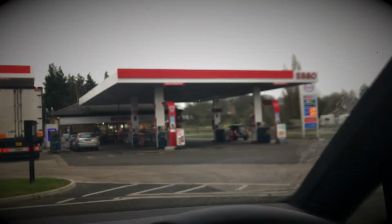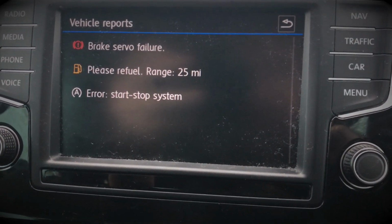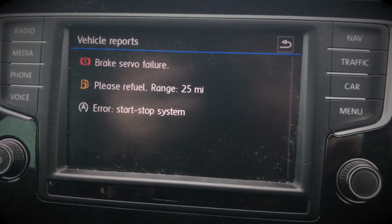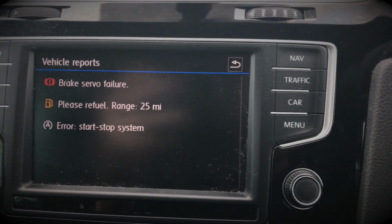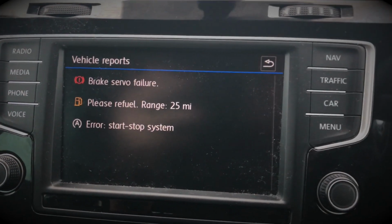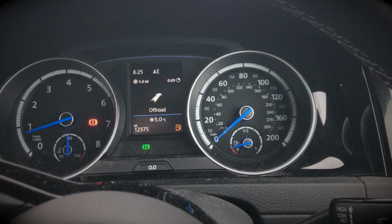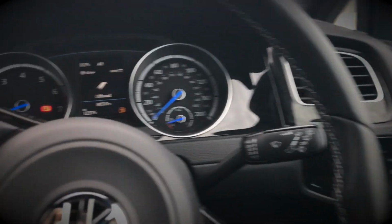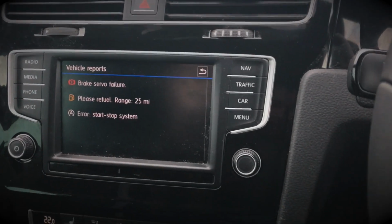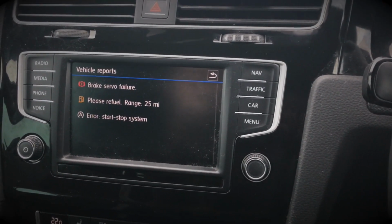So I'm actually at the garage. Please refuel. And error start and stop system. So the start and stop system is completely given up, and the brake servo failure is obviously what I'm trying to... I'm assuming it's not that serious. I'm hoping it's very easy to sort out, but there you go. I'm on my way to the VW. I'll fill you in with more information as I get it.